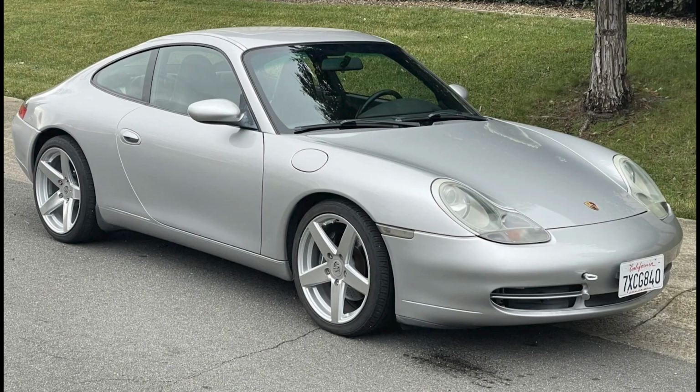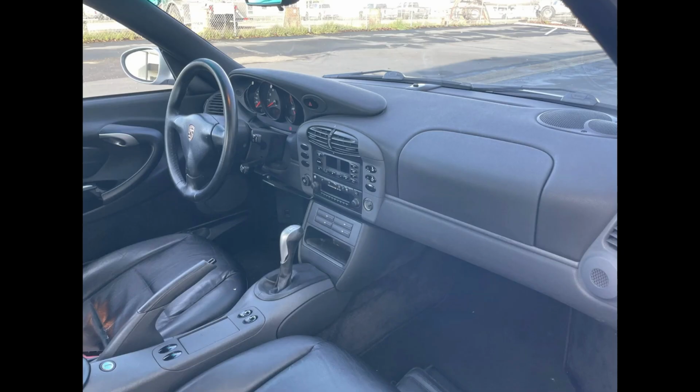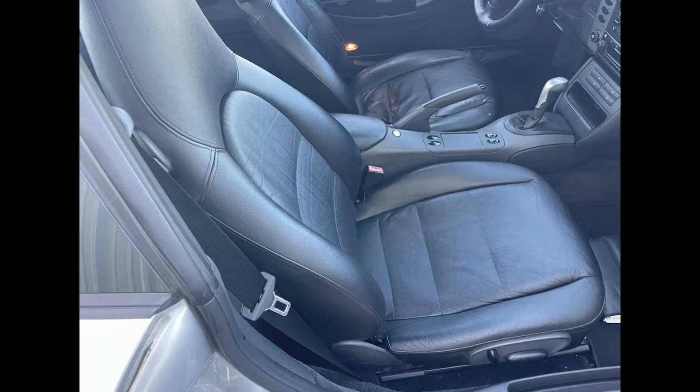An Arctic Silver 1999 911 Coupe project car with unknown mileage sold for $16,500. This is a rough customer with a coolant leak in potentially multiple locations, which may be relatively inexpensive to repair or not. Buying from a distance, this is a gamble and perhaps a fair sale.